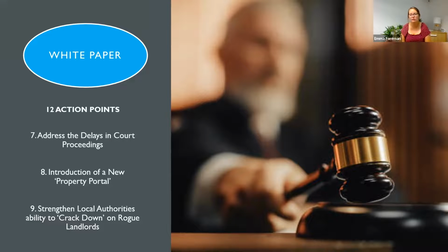And local authorities can enforce banning orders. So if there's been an issue come up in the ombudsman against the landlord and it's a repeat offender, they could ban that landlord and that would go on the list. So that's what the strengthening of the rogue landlords crackdown is going to be with the local authorities.